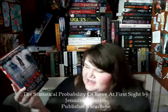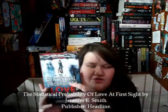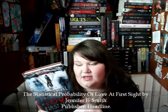But yeah. The next 2 books are hardcover books, and this one is The Statistical Probability of Love at First Sight by Jennifer E. Smith, and I've heard a lot of good things about this book, and it's just supposed to be a very good book. I have a feeling it's about a girl who misses her connecting flight and is stuck in Heathrow Airport in London, and she meets this boy who's British. And yeah, I think it takes place over a period of 24 hours, and he's supposed to be on the next flight. So yeah, I love the cover of this, it's gorgeous.